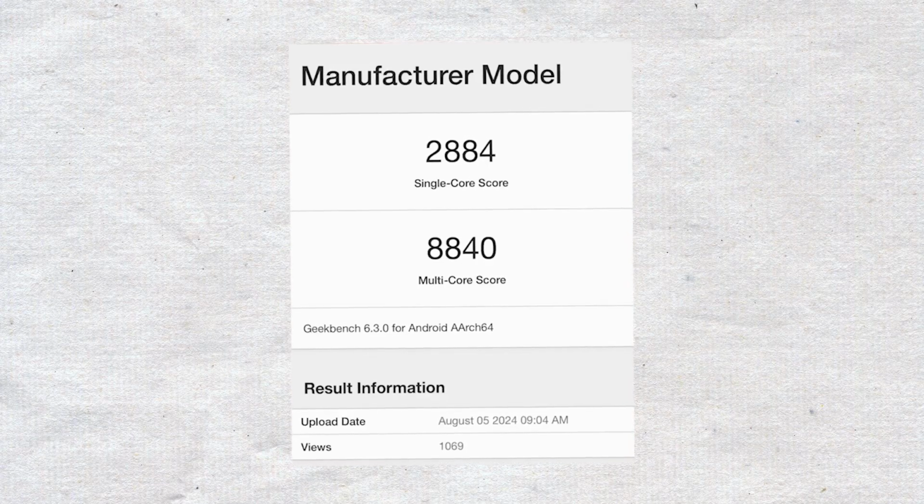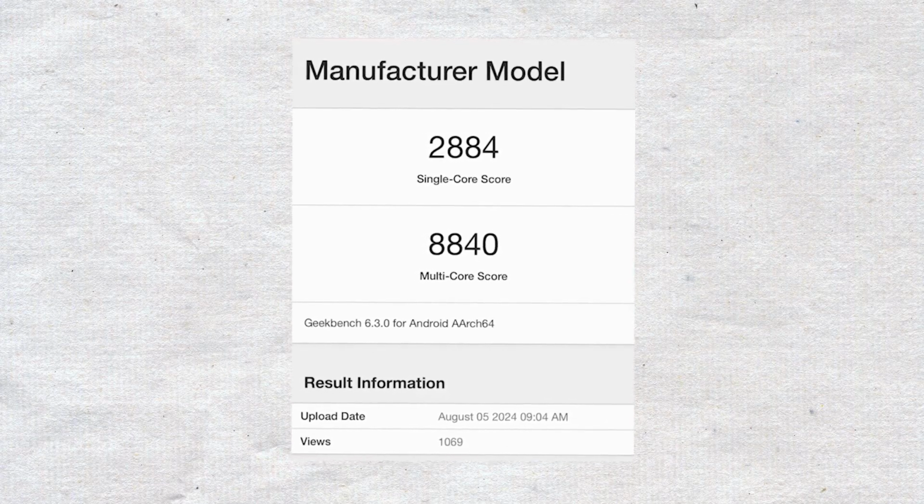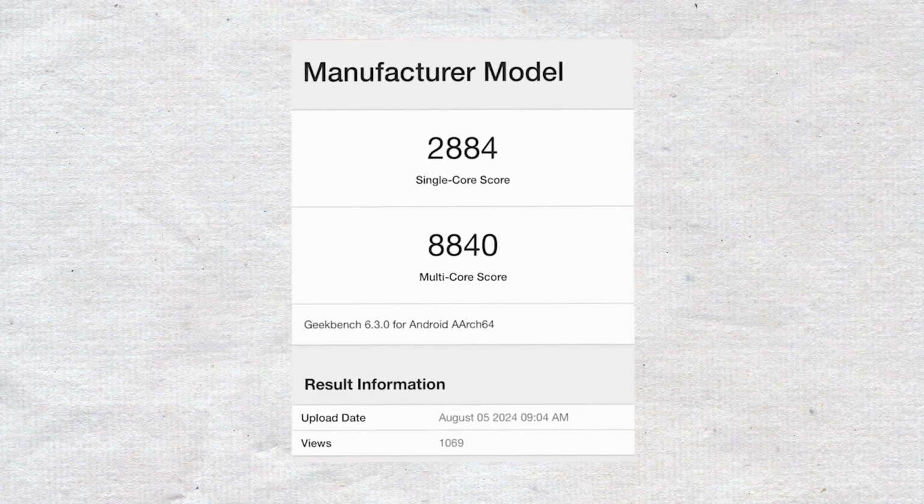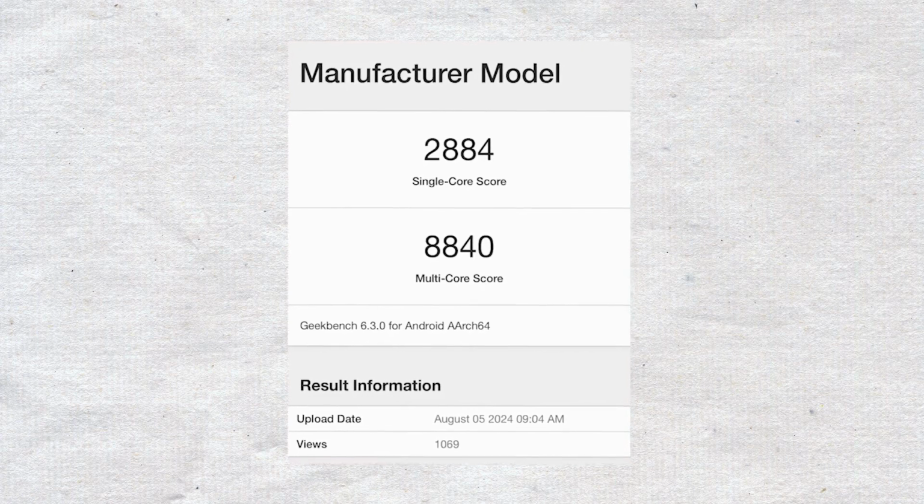So, that's the first look at the Geekbench 6 scores for the Snapdragon 8 Gen 4 chip. This chip will bring major performance and battery life improvements thanks to Qualcomm.